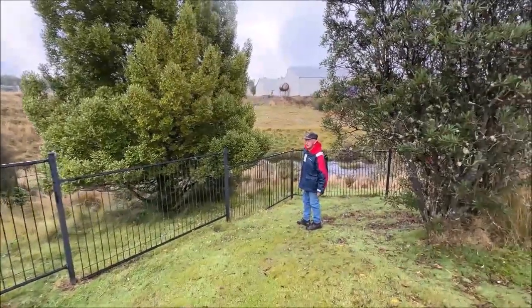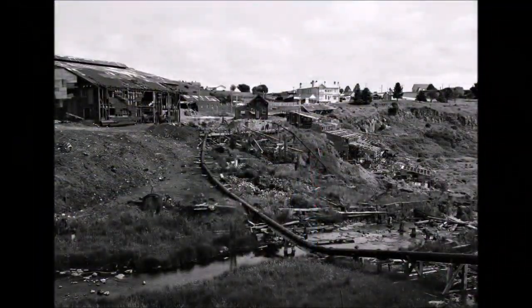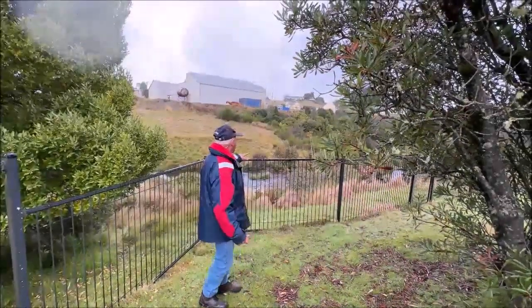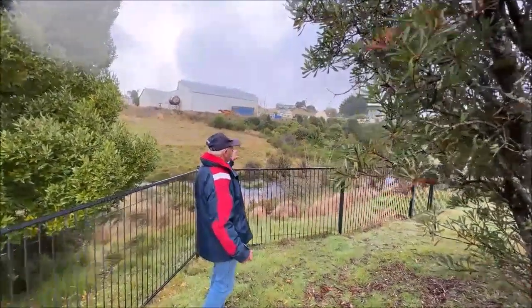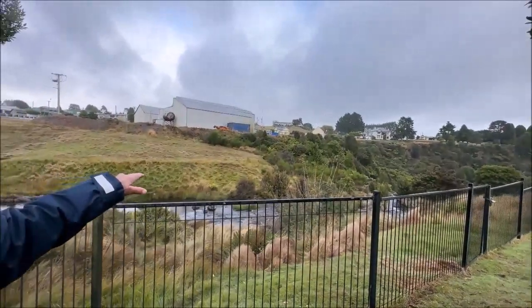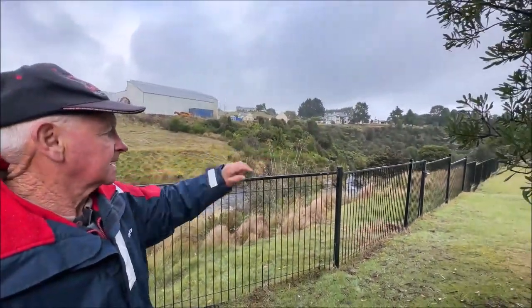This is where the pipeline came from the water wheel, down here, across the creek, and back up, and then down into the gully. It sort of went around and right down into the gully.